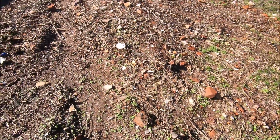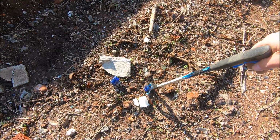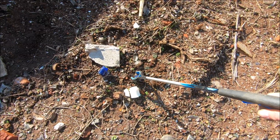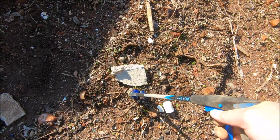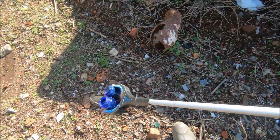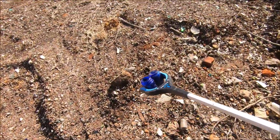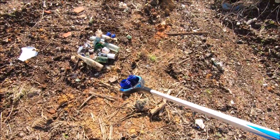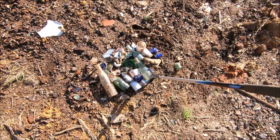Where's that other one? Oh, there they are. Actually, the most effective way to pick these things up after you get the dirt out is like that. This will make it easy pickings if somebody comes back to just see what's left laying around. Oops. Now we got a new crack in it. I wonder how that happened.